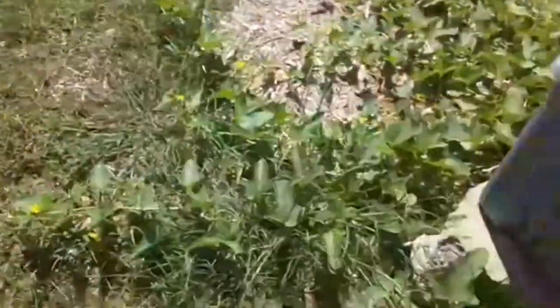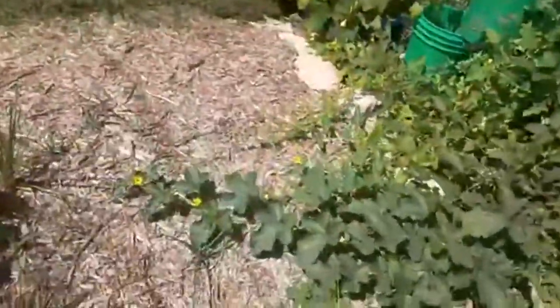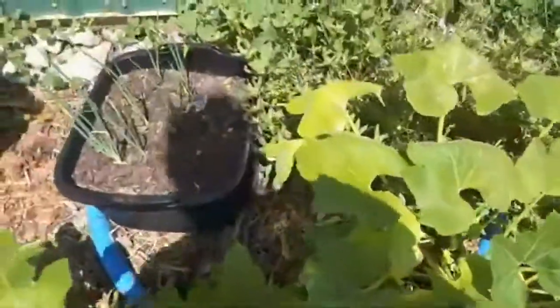But I wanted to get that on video. And there's one right there. See, I walked right by that a while ago and didn't see it. Out there in the grass. So they're there. I don't know if I'll get watermelons off of this vine, but I sure got melons. And that's about ready to pick right there. That big one on the bottom.